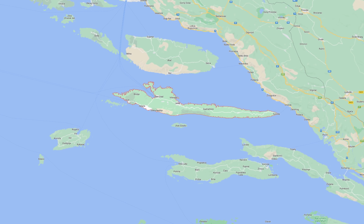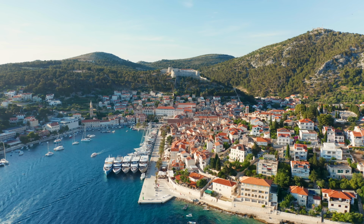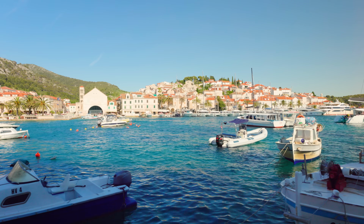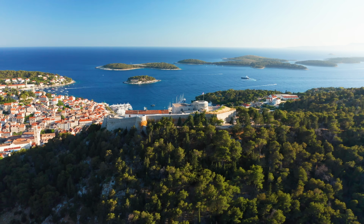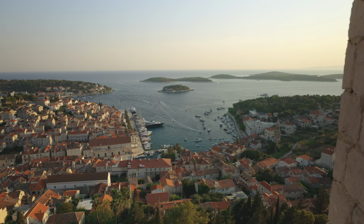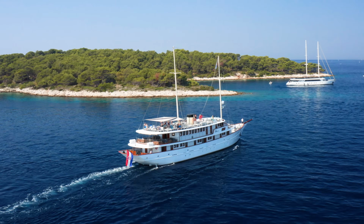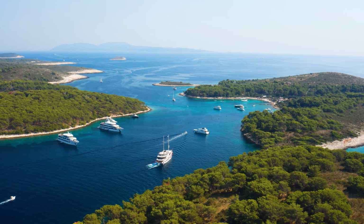Located right above Korčula, Hvar is the longest island in Croatia. One of the highlights of the island is its port town, which is also called Hvar. Now similar to Korčula, Hvar's old town is full of history. It's overlooked by the Fortica fortress, which was built back in the 16th century by the Venetians, and it offers incredible views of the port. Located right off the town are the Pakleni Islands. It's just a short boat ride from the port, making it a perfect place to relax on the Adriatic.